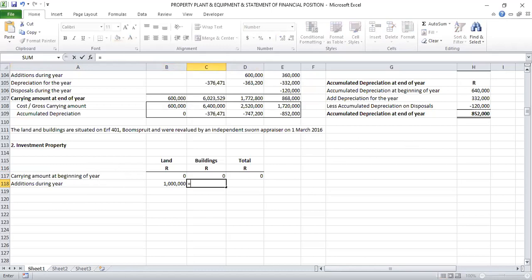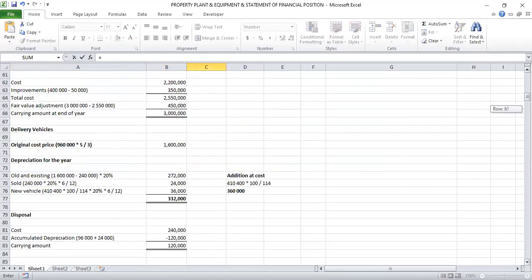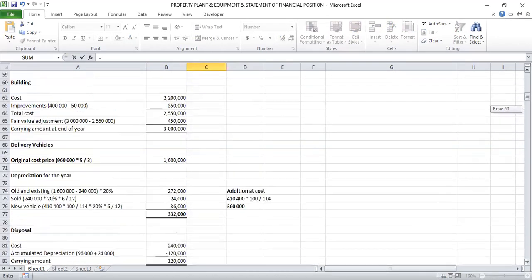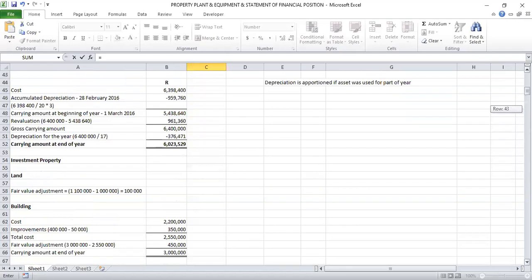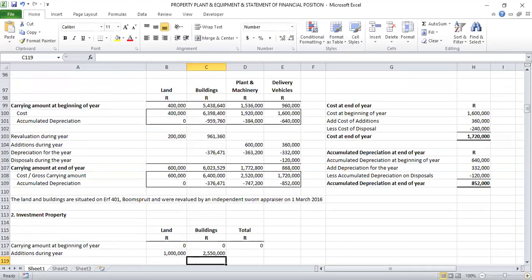Our building, we calculated the cost. Remember, there was an improvement. So the original cost of the building plus the improvements. Is that right? Then we have that.